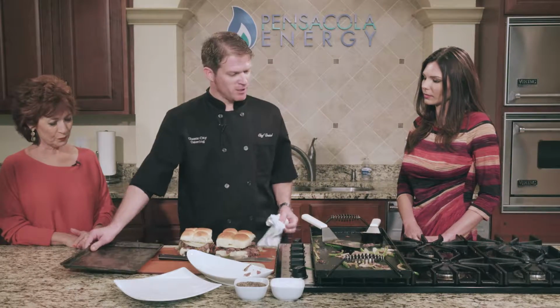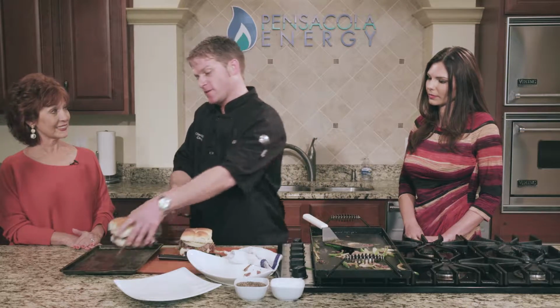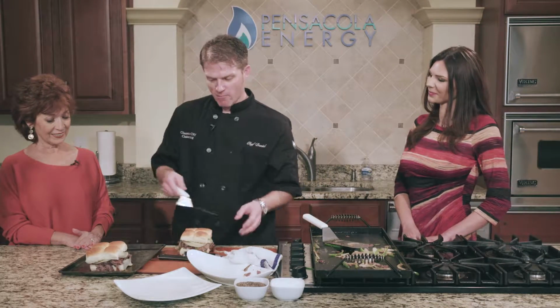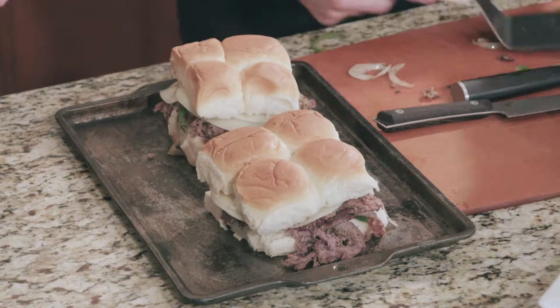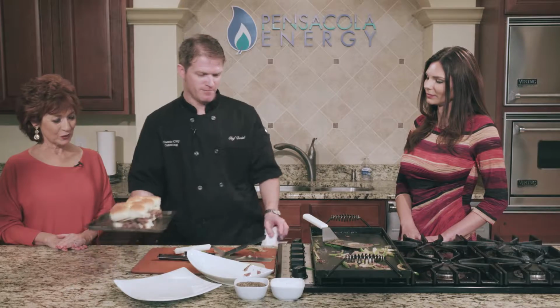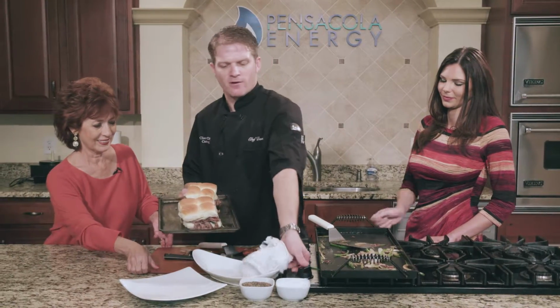Put them on your baking sheet and go into the oven with them. At about 375, it only takes about 5-6 minutes from this point. And these are gonna come out melted and amazing. So that's all you're waiting for, the cheese to melt. Yeah, all the work's been done now. Look at that. I think you might have some done. We're gonna turn off this burner here.